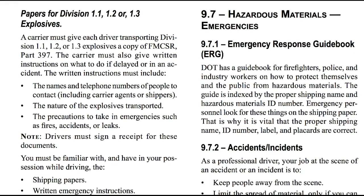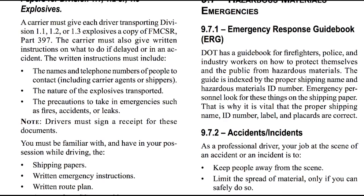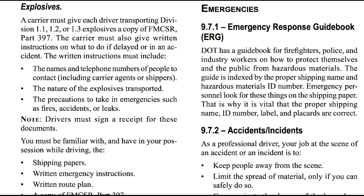Papers for Division 1.1, 1.2, or 1.3 explosives. A carrier must give each driver transporting Division 1.1, 1.2, or 1.3 explosives a copy of the FMCSR Part 397. The carrier must also give written instructions on what to do if delayed or in an accident. The written instructions must include the names and telephone numbers of people to contact, the nature of the explosives transported, and the precautions to take in emergencies such as fires, accidents, or leaks. Note: the driver must sign a receipt for these documents.